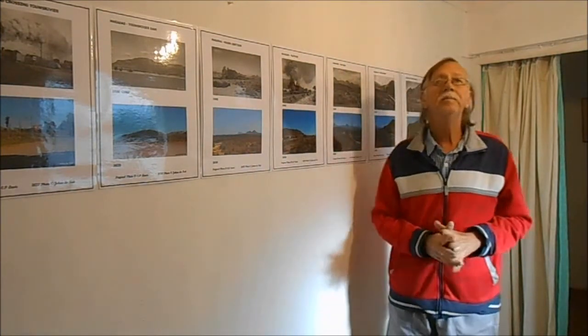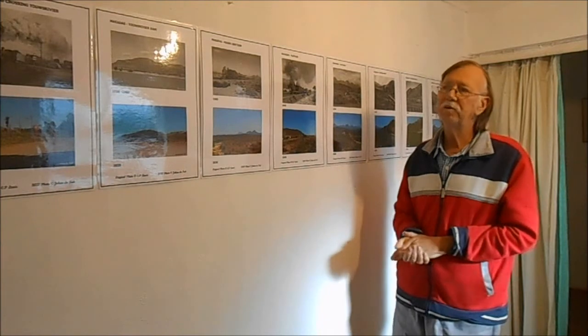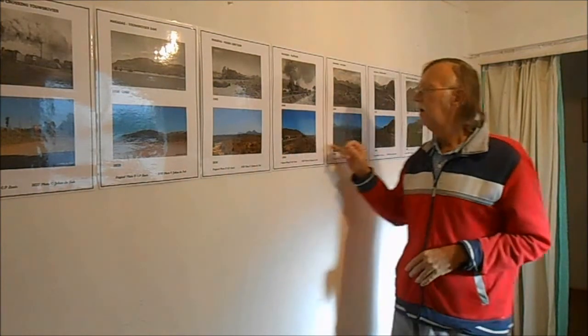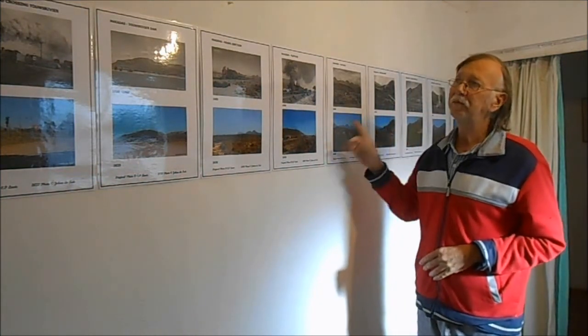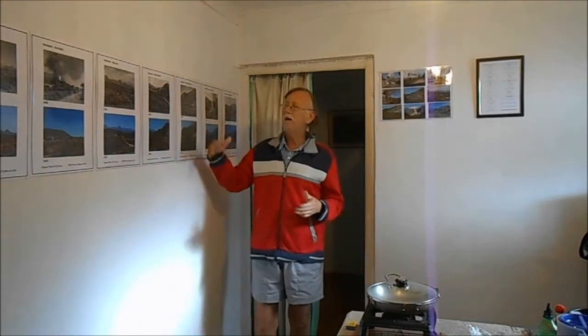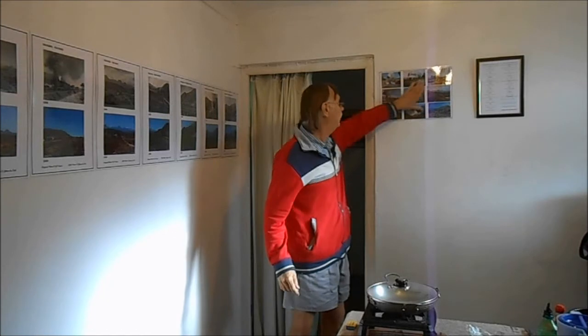I had some restaurants interested in the project. This specific set was chosen by a specific restaurant in Touws River. The idea was to do overlays where you take the old photograph and you bring in the new photograph and do an overlay of that. I have done a set of prints with that, and all the overlays are displayed on this one chart.